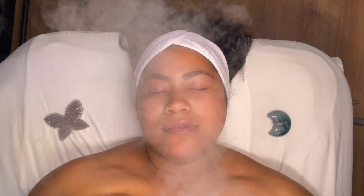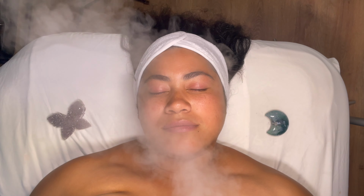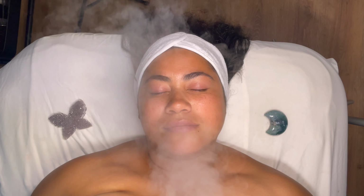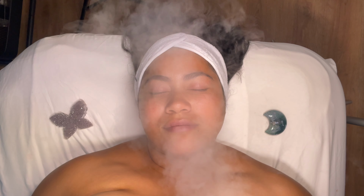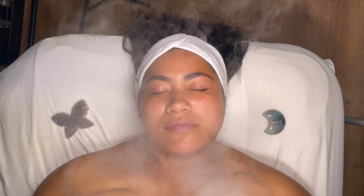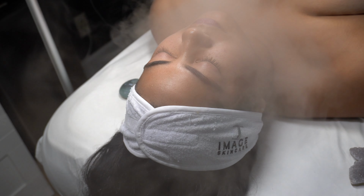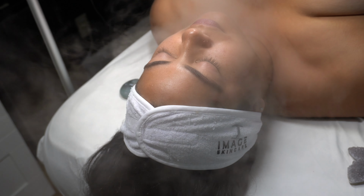I want you to imagine yourself laying on this treatment table and feel the warmth beneath your body and the blanket hugging you. Feel the steam hitting your skin as it opens up your pores, and I want you to leave any thoughts, situations, or people on the other side of that door.